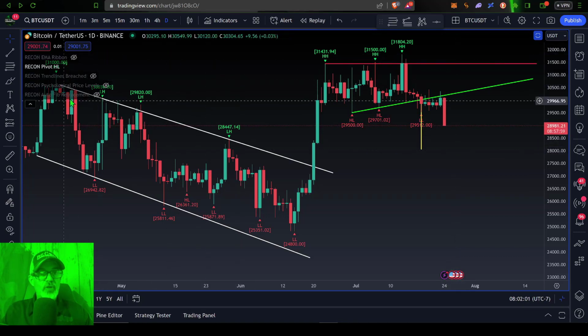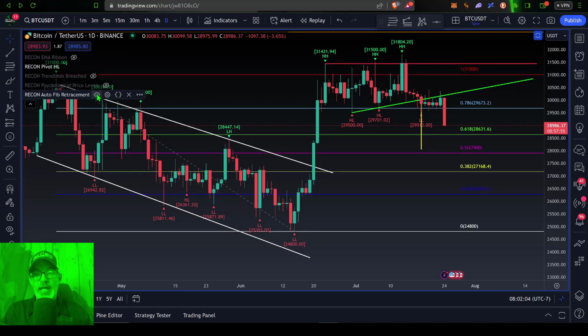So with that all being said, let's drop in the Recon AutoFib retracement levels, and we can see key levels of support or resistance based on our Fibonacci retracement. And as I mentioned in last week's video, this 786 level coming in at 29,673. Now, I was saying there's probably a zone between 29.7 and 29.5, but that 29.5 really was my low point, a breakdown below the 786 and 29.5, and the Bitcoin bears could be pushing this price lower. And in fact, that's currently what they're doing. So the next target really on the Fibonacci retracements is going to be the 618 level, which is coming in at 28,631, call it 28.5.